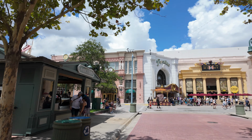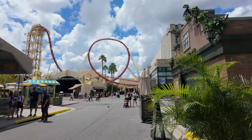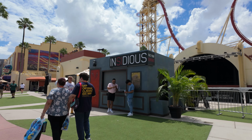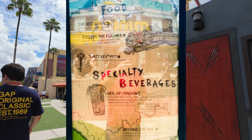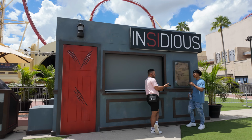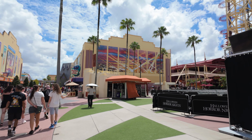Now we'll go back and continue our exploration of the haunted mazes. All right, so back to it. A Quiet Place is the next one. This is like an Insidious food cart as well. A Quiet Place. Make a sound and you won't last long. Monstrous creatures will hunt you down as the world of the first two films comes to terrifying life. And then here is, I can only assume, A Quiet Place's entrance.